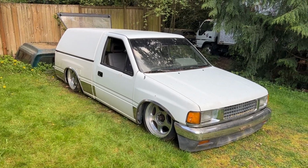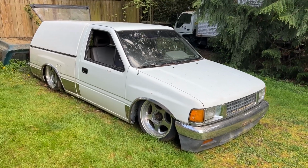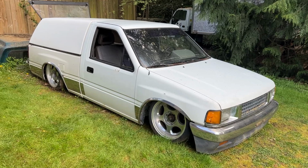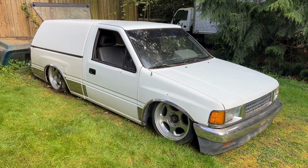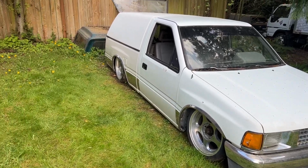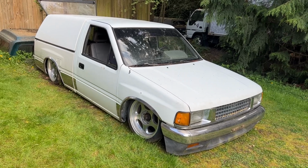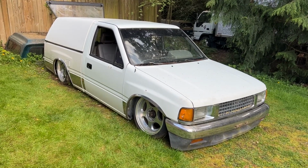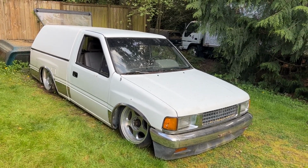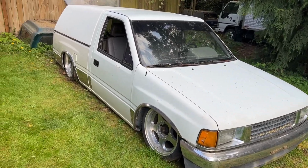So I get asked a ton lately, what am I going to do to it? Well, not a whole lot. It's 10 shades of white, and I'm going to fix that. Fix the little dings and dents. But yeah, I'm going to repaint it white.